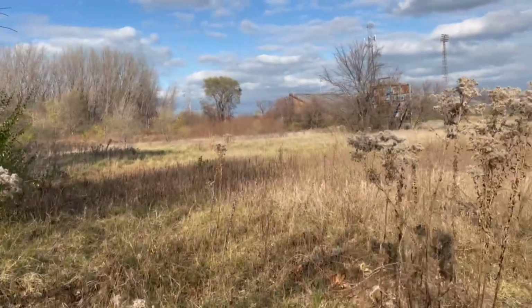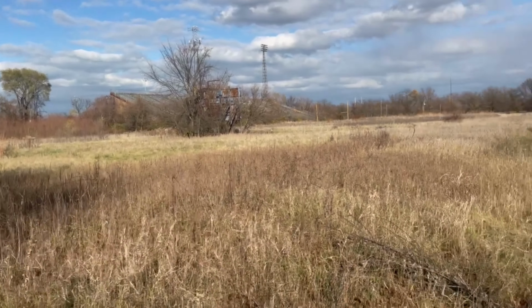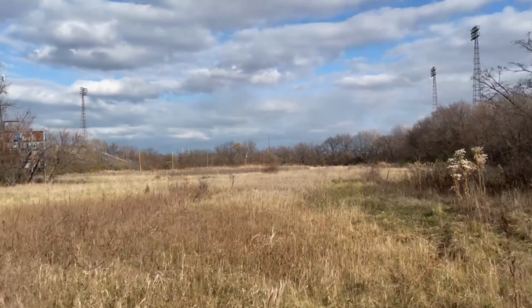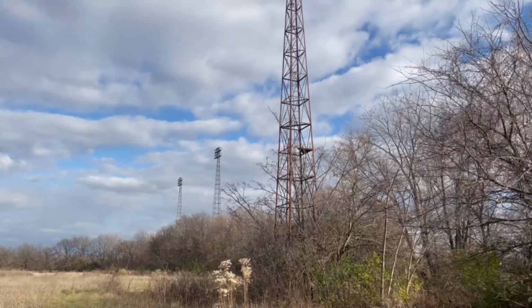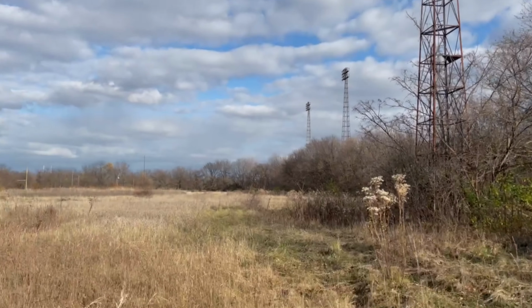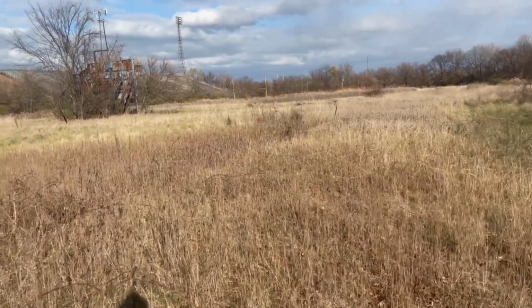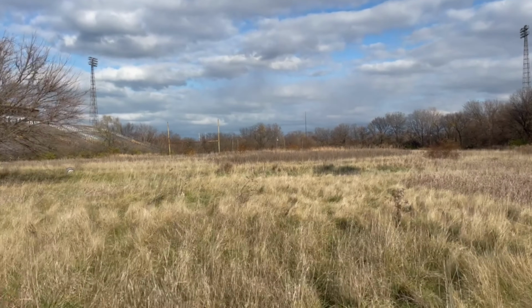Gilroy Stadium. There's a football stadium, but then there's a baseball field over there. A baseball diamond. These are the stage lights. The stadium lights, my bad. See the goal posts, one on each side, still standing, which surprises me.